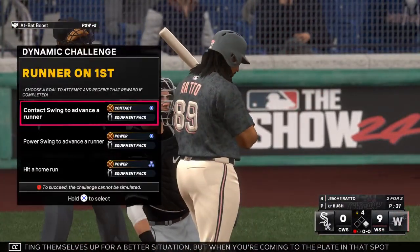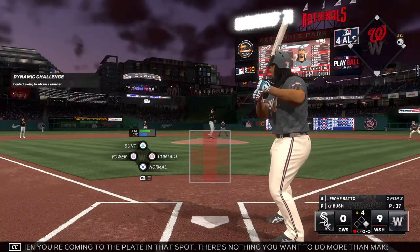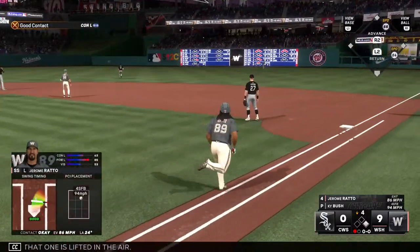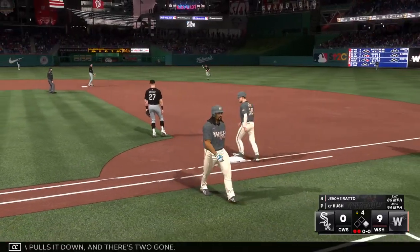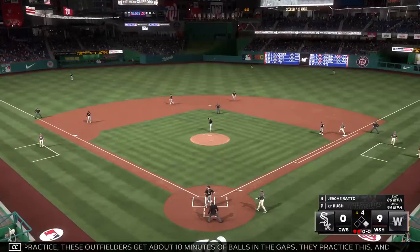Now back. That's your stop. Euro Redo. And that one is lifted in the air. Pena pulls it down, and there's two gone. Every day during batting practice, these outfielders get about 10 minutes of balls in the gaps. They practice this, and when the game comes, they make the play.